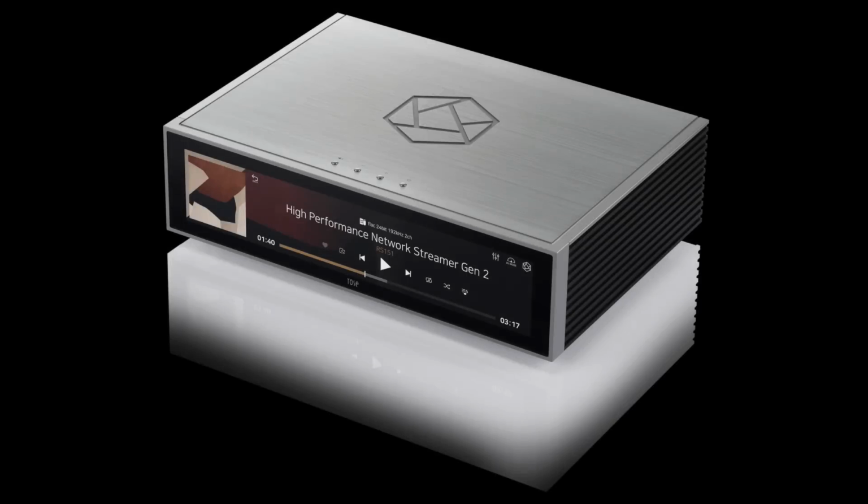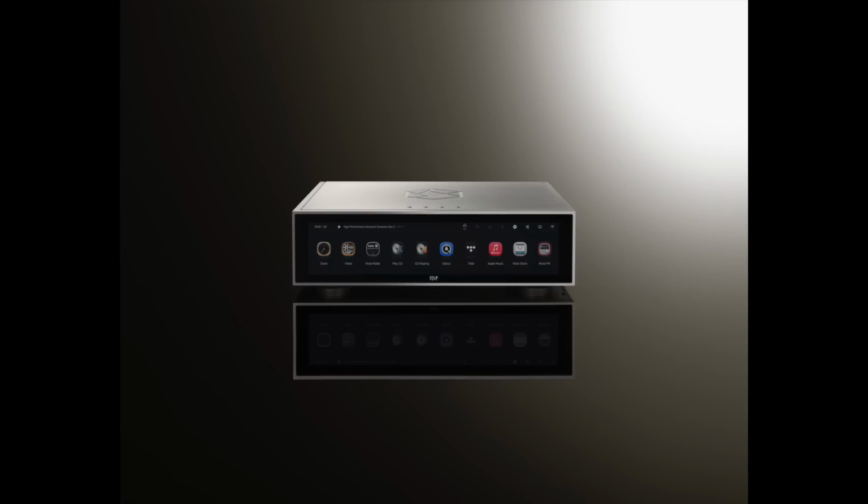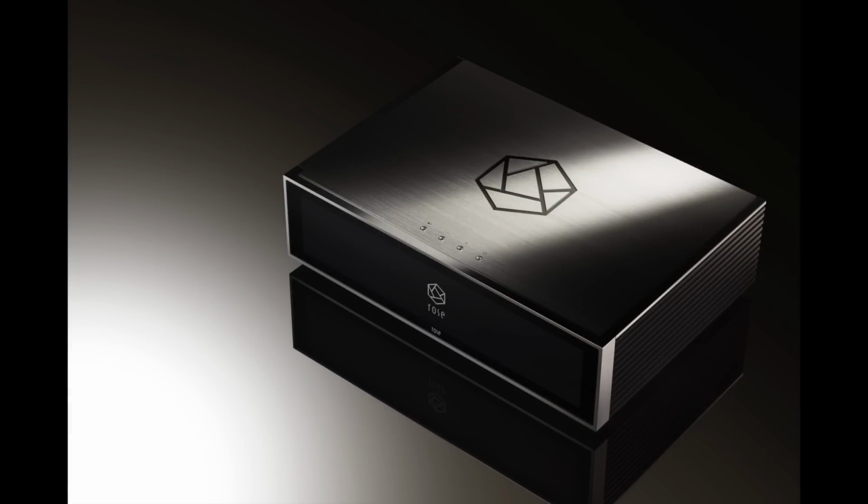Next up, let's return to products, shall we? And HiFi Rose with the RS151. The new 151 replaces the slightly older 150. The 151 includes the Rose operating system and the Rose DPC module, which you'll also find in the 160. I hope you're following all this, folks.